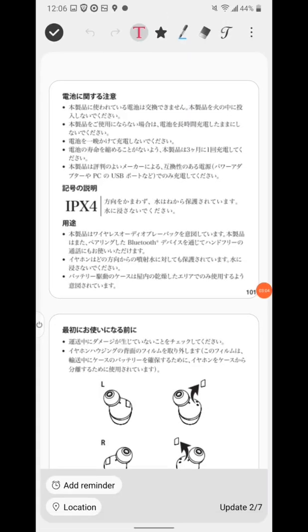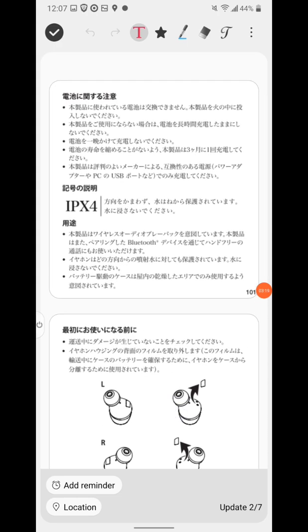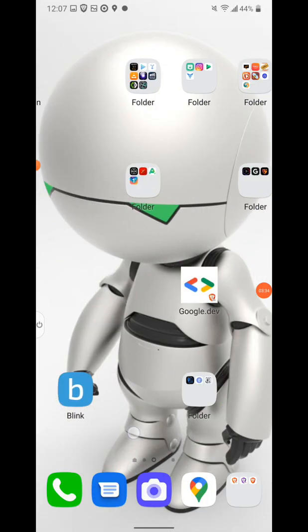All right, use two. Sorry, it took me a second to get here with the screen recorder. You got to kind of fiddle with it whenever you're using the outside camera, also like the back camera. All right, so we're going to go translation now. This is for some set of headphones that I got. It's an instruction manual. It's in Japanese. So what I'm going to do here is just take a screenshot of this and get out of there.